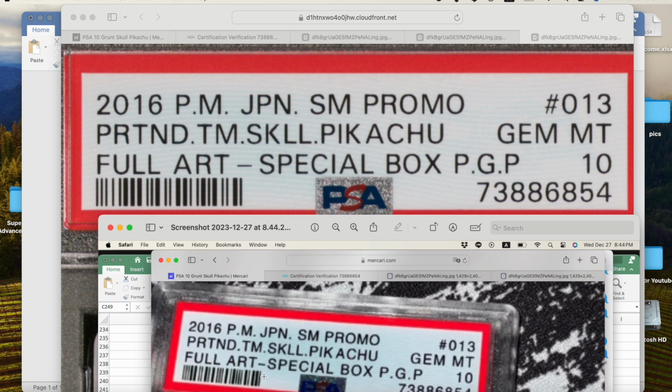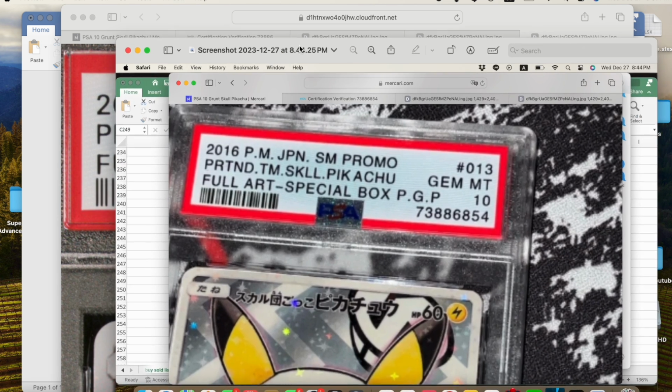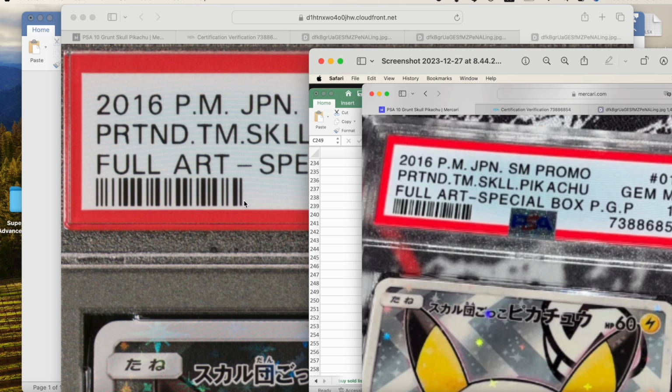If we go look at the barcode, you can see that it's also different. If you look at the barcode on the real card on PSA, you can see a skinny line and then a bold line. Here it's a skinny line and 2 bold lines, and then basically a large space, two skinny lines. Right away this barcode is different on this listing.